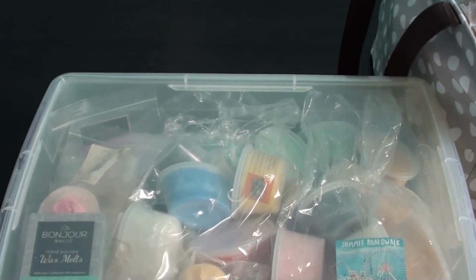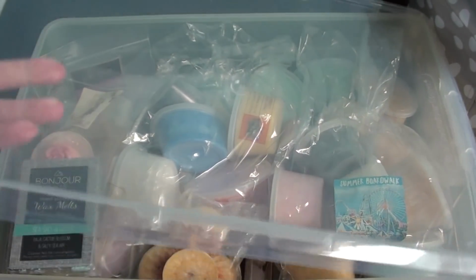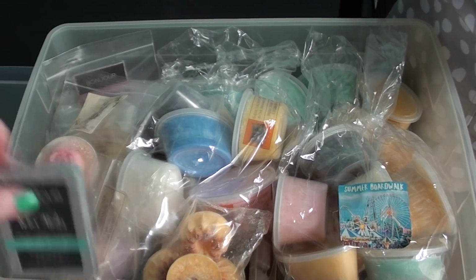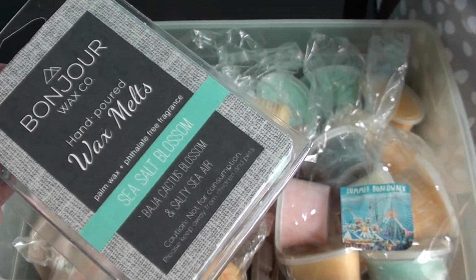Okay, let's talk about this really quick. I have this bin of Bonjour. I threw this in last night because I wanted to see how well it was still performing, and it's actually still performing pretty well.